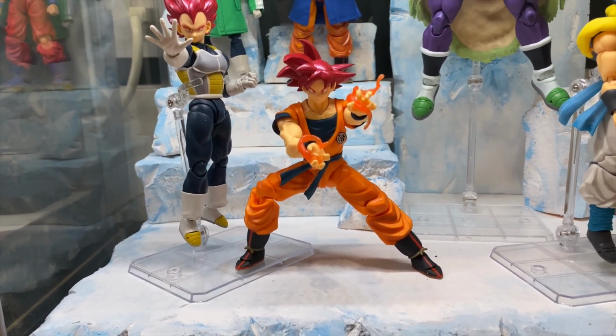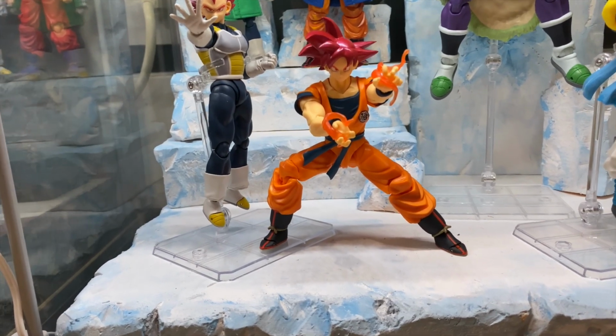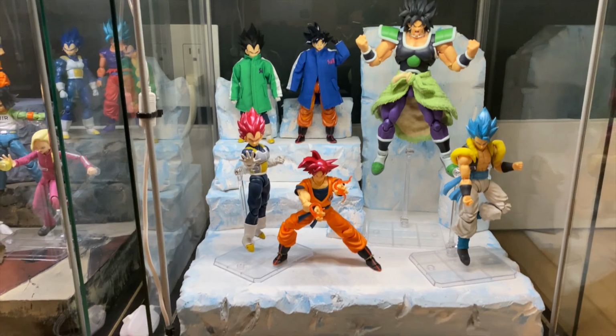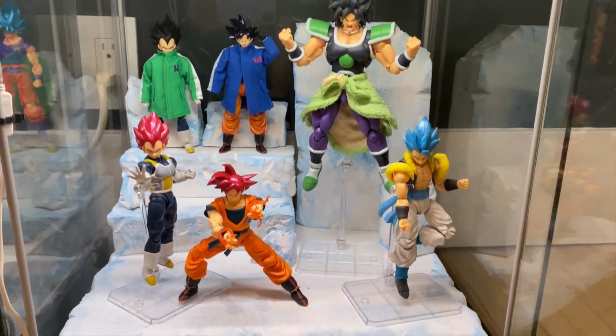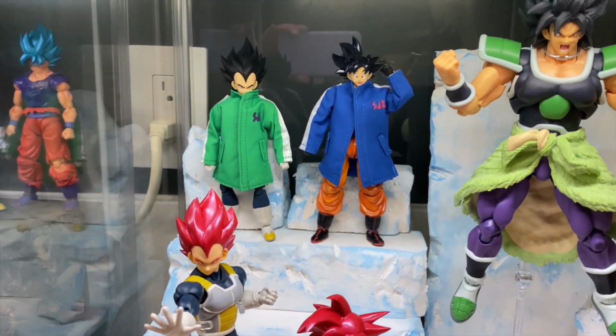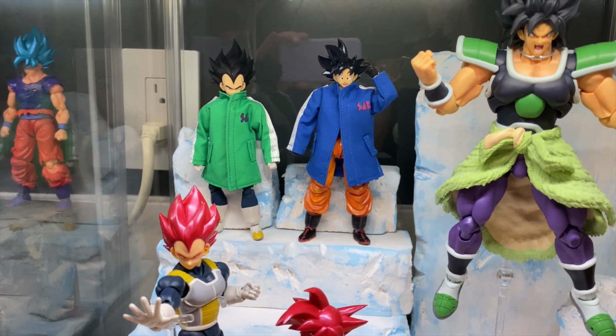The little aura effects, because I know people have asked before, are from a Marvel Legend Hela figure that I just gave to Goku. This diorama too is probably my favorite diorama. Because most of them are pretty dark, if we look up here, it's all dirt and rock, and then the snow just really pops in the display. I love the white with a little bit of blue. Back here, we've got base form Vegeta and Goku with their winter jackets on and their gloves.